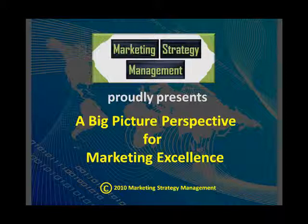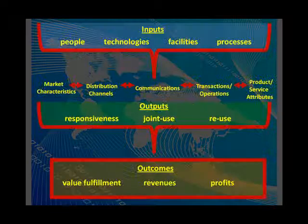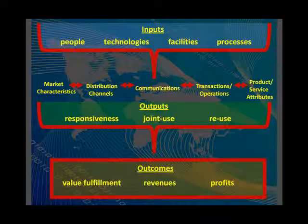Today's topic is a big picture perspective for marketing excellence. Let's just launch right into it. This is what I call the big picture perspective. The purpose is to illustrate how the value chain fits into the big picture.